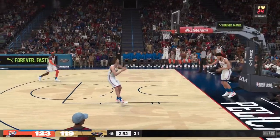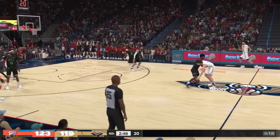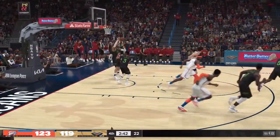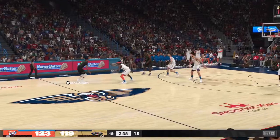And this guy is just a gamer. Ingram doesn't feel pressure. He embraces the moment, taking and making important shots. They get it back. The Pelicans have gone 7 of 14 here in the fourth from the floor.